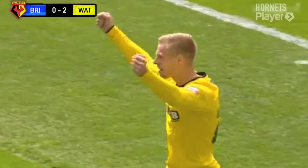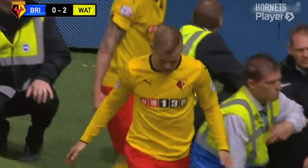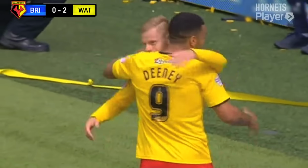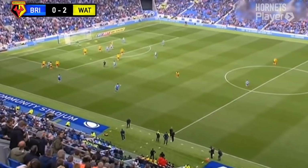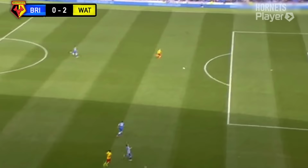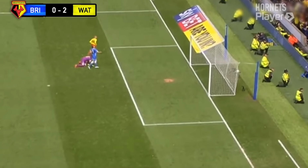They've made hard work of it, but they have the golden second goal that might just seal the victory here. 2-0 lead, deep in stoppage time. Some of the Watford players are flat on their back inside their own half, but they've scored 2 away from home again. Deeney spotted Vydra, he took a touch, held off Greer, put it into the bottom corner. The Hornets lead by 2-0, and they've taken one big, huge step towards the Premier League.